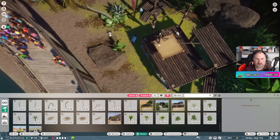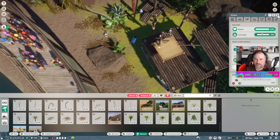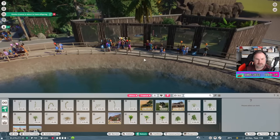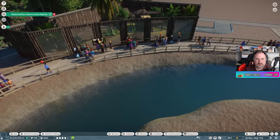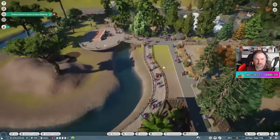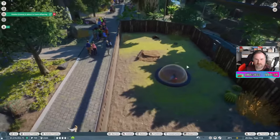I think that's fine. Are they still happy? Yep. Yep. Great. Well, there you go. We got some lemurs. Not only that, we got some prairie dogs as well. A whole bunch of new animals.